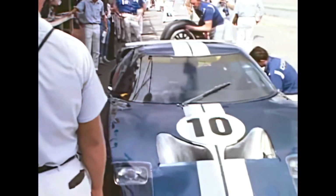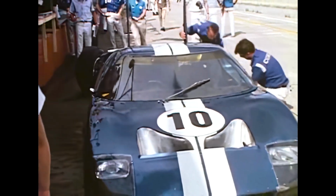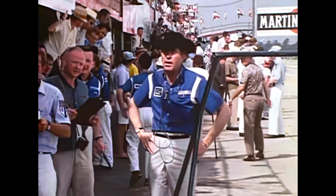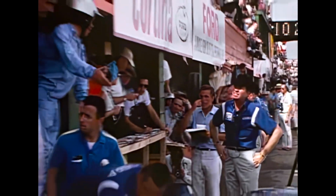A disgusted Ginther observes from the pit wall as mechanics check his complaint of braking problems. It's finally diagnosed as a stone jammed in a brake caliper, but Carroll Shelby is as impatient as Ginther and says so before the first lap leader can finally get back into action.